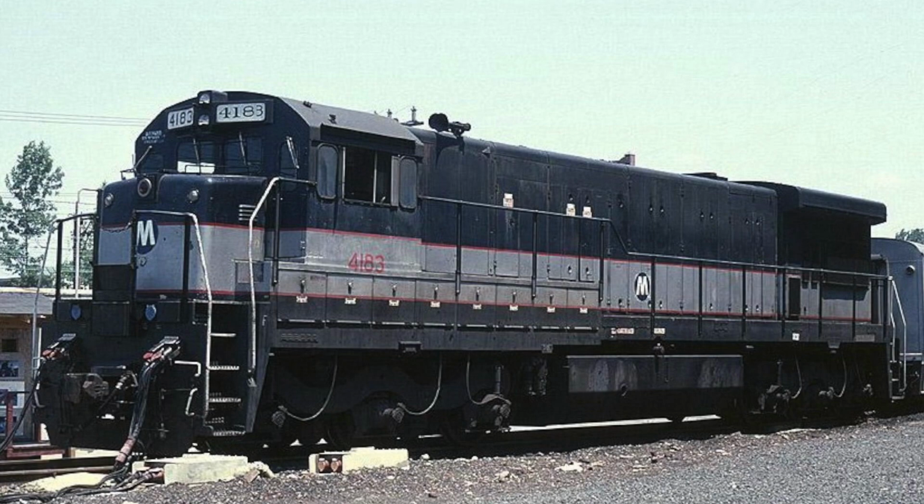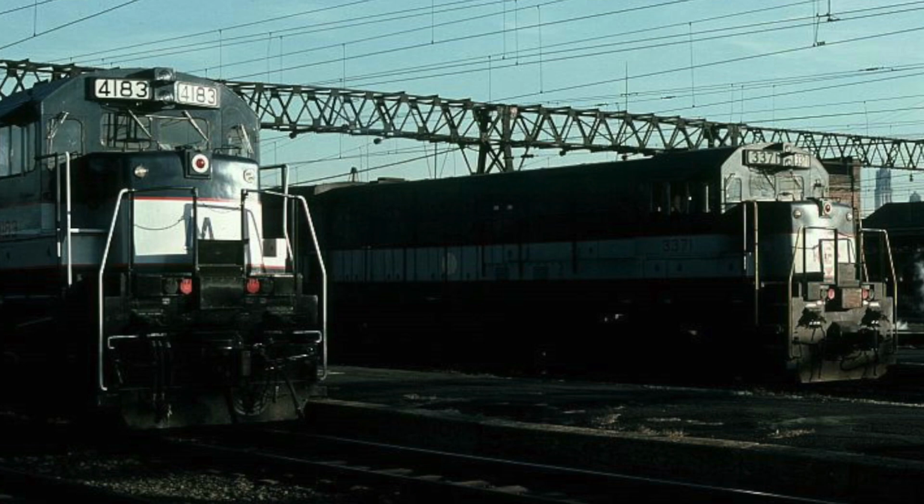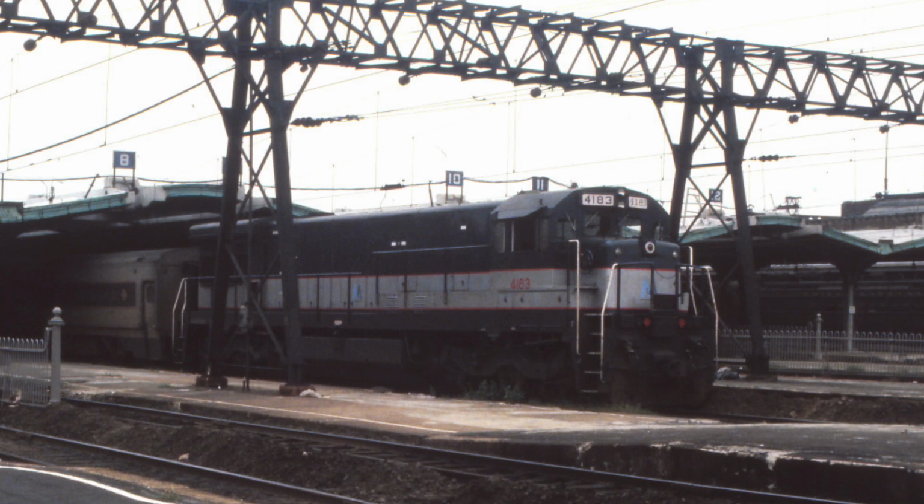However, rather than an Erie Lackawanna logo, the unit had an M similar to what was on the MTA's East of Hudson commuter service, also operated by Conrail. As for coaches to be used by this locomotive, an interesting opportunity presented itself to the MTA.